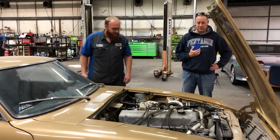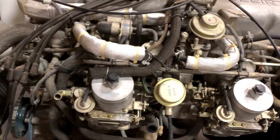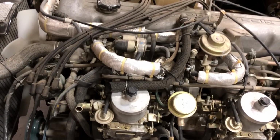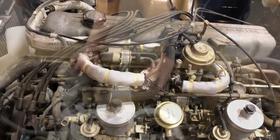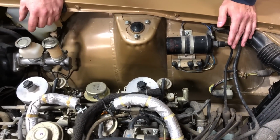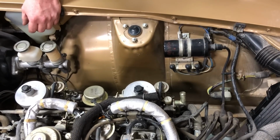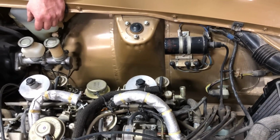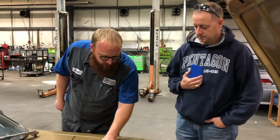It does turn over. How about these old Hitachi carburetors, the old Hitachi flat top carbs? It looks like a British SU carburetor. Yeah. The previous owner had told me that he took them apart completely and rebuilt them, but he never actually fired the car with the rebuilt carburetors put on there. So I have no idea if those are even going to work.